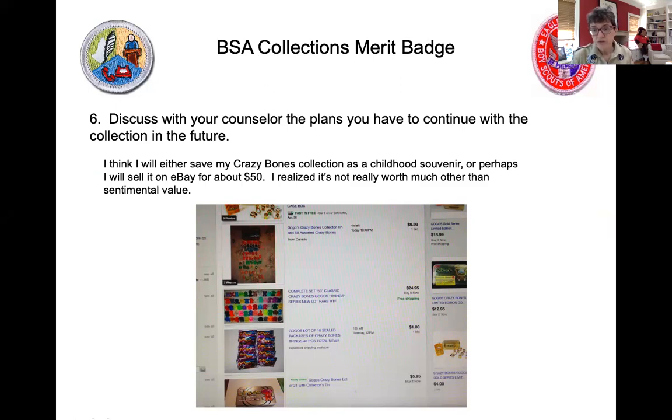So the sample we gave before about the scout who collected Crazy Bones to play with, he paid $50 for them, and he realized, look, I'm going to play with my Crazy Bones. I'm going to take them out of the box, trade them with my friends, put them back in the box, and they're going to get damaged. And you know what? I'd like to maybe sell them for the same amount that I bought them for down the road. That's his plan. Okay? That's a perfectly good plan because it's a collection that he is not looking to have any sort of cash value. He wants to have enjoyment with his collection. And he realized that it's not really worth anything more than sentimental value.